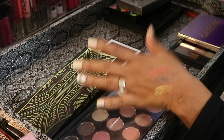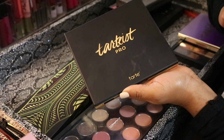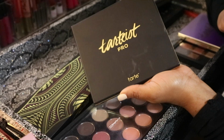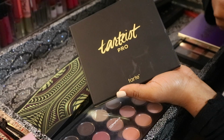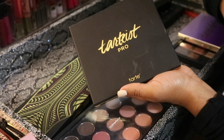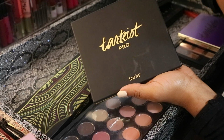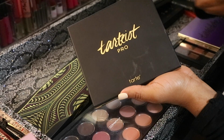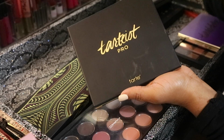The next palette is this Tarte Pro. There was so much controversy about this palette, and people giving bad reviews that I didn't think it deserved. A lot of people were upset about a YouTuber's guide, and yeah, it makes you believe that it could be bot opinions. I'll be 100% with you, you can buy some YouTubers. It's sad, but it's true.